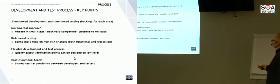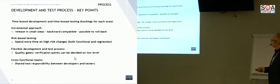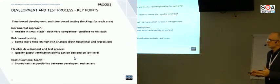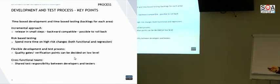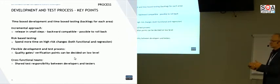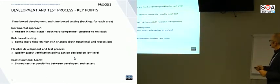So for the process, I have some key points that we are following. We have very time-boxed development and time-boxed testing, and there are backlogs for every area. We have this agile incremental approach, releasing in small steps, and we always try to be backward compatible. That means we have a huge number of components we are delivering all the time, but it could be that only some components go out and some do not because of quality issues. So everything should be compatible, and we are very focused on that, so it's possible to roll only some part back.